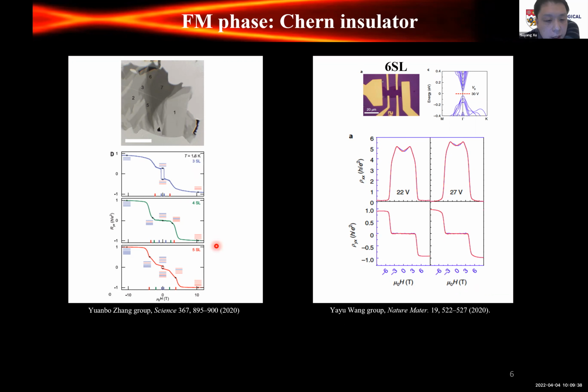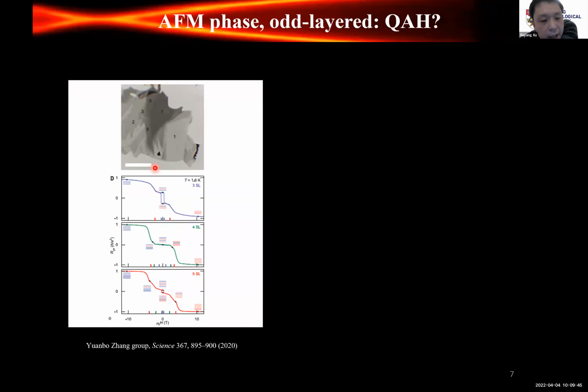Okay, but we also said that for an odd number of layers, we expect quantum anomalous Hall even at B equals 0, even in the AFM phase, the antiferromagnetic phase. But we see from these data that there is a pretty large anomalous Hall conductivity, but it's not quantized yet. Actually, this is also the situation in most of our samples.